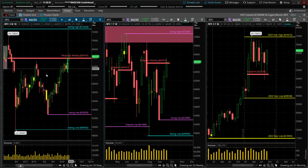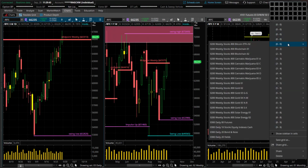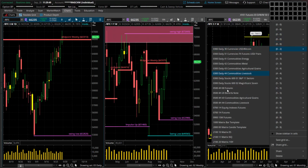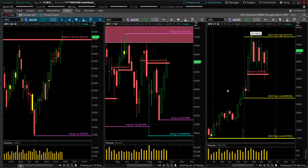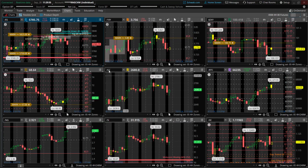Daily chart. Smaller trading range, big wick on the top. And finishing it off on the faster intraday time frame for visualization, in 4-hour candles.